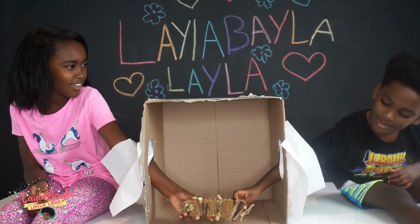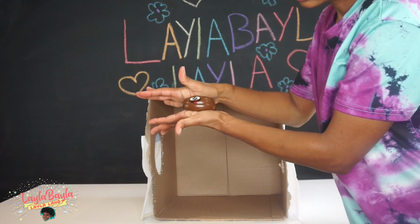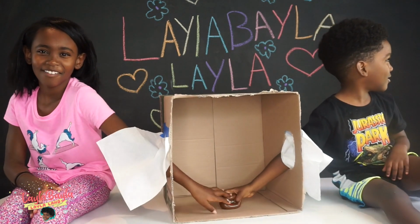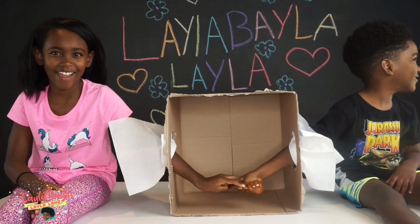Any guesses? I'm looking. This is round five. It's a squishy poopy. Go ahead. I know what it is. It's a squishy. It's a stress ball squishy. Is it?